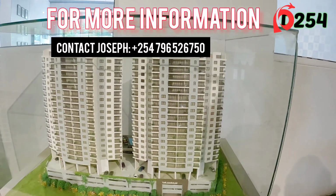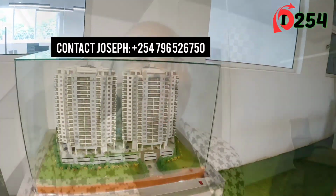So without wasting much of your time, let's tour the showroom together. So guys, we are ready to start the tour right away. I'm here at the Marquis apartment in Kileleshwa.